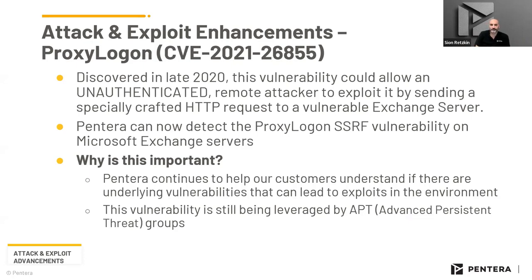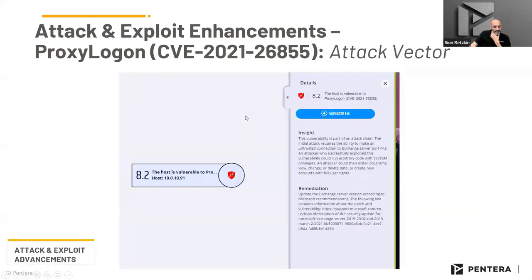So first of all, let's understand what our attack surface is, right? Let's understand if we have those vulnerabilities that put us at risk. As with all the previous ones that we've talked about here, this vulnerability is also being exploited in the wild. Since this is a vulnerability scanner, this feature scans for the vulnerability, and this is what we will see: the vulnerability itself, the insight, like what the risk is, remediation recommendations, with, of course, additional information in the wiki and so on.